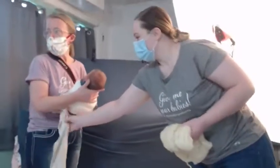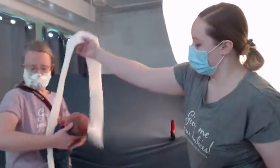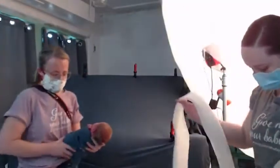I'm going to let Mom pick. Headband or hat? Headband. Okay. Love having an assistant.